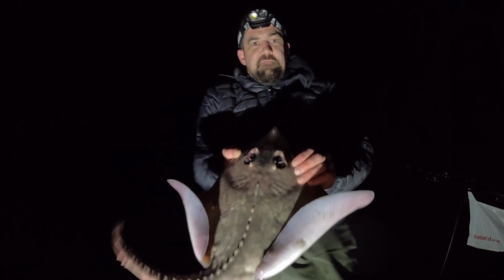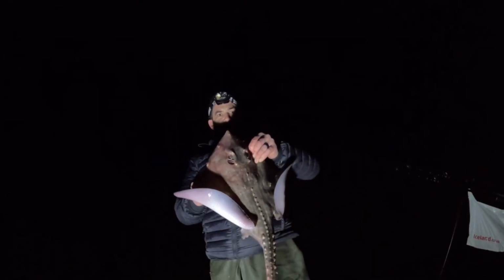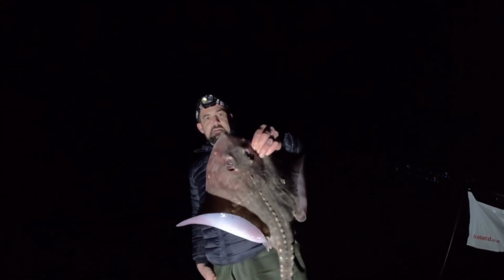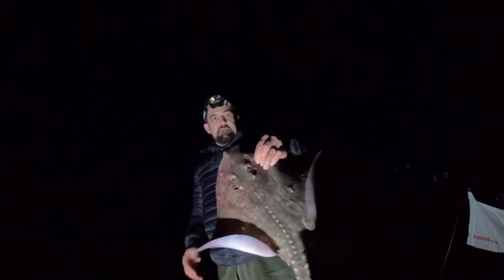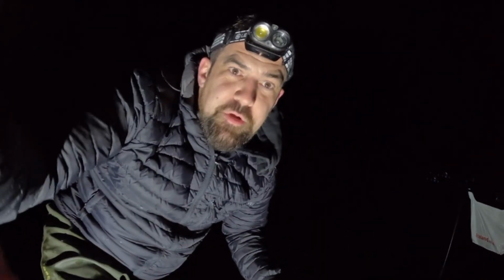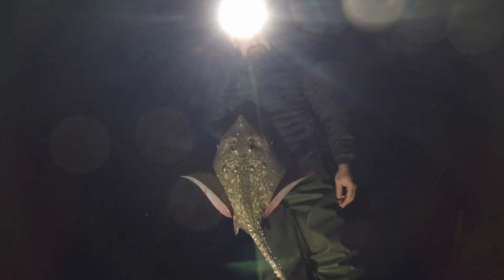It's annoying when you drive a long way and you can't get them. I wish you'd flatten out, but there you go. One Thornback ray. Hopefully we'll see some more. Keep you posted how we get on. They just curl up, don't they? Another spiny one, 8 pounds 1 ounce. He's quite big. I just can't get it to go flat. They keep curling up.